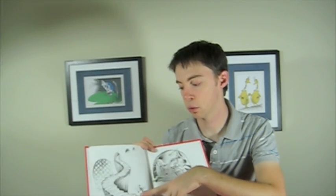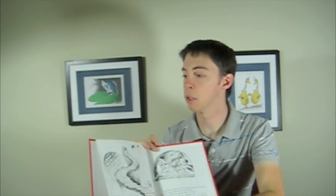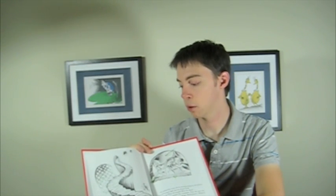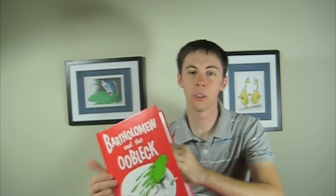This is another interesting book because it also features Bartholomew Cubbins, who, if you remember, was in The 500 Hats of Bartholomew Cubbins about a decade earlier. So it's a sequel of sorts, even though it's a different king. So it's just a fun book.